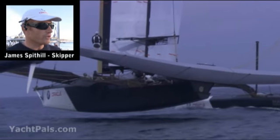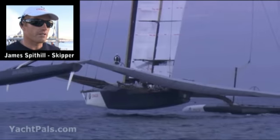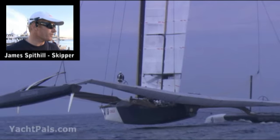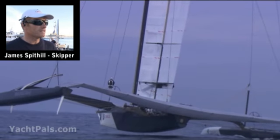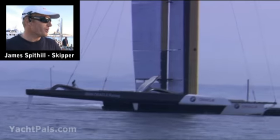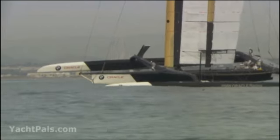The planning went really well, and the load testing went well, and for that to happen, it's just full credit to all the designers and the engineers and the builders to get it to that level. I think it's just amazing to be able to put a wing of that size on a boat and fly the hull on the first day.